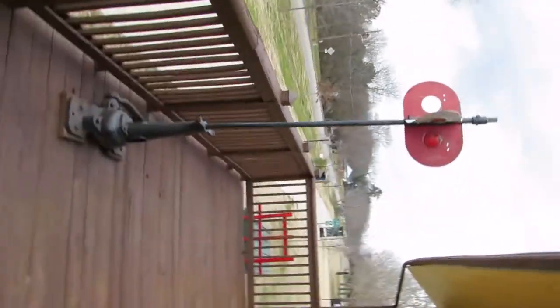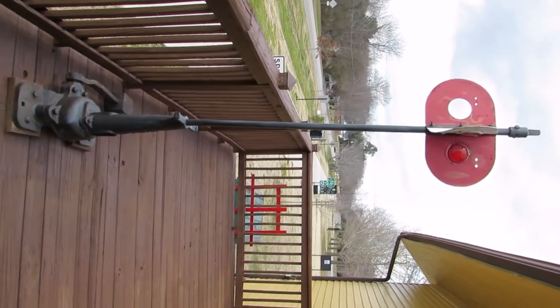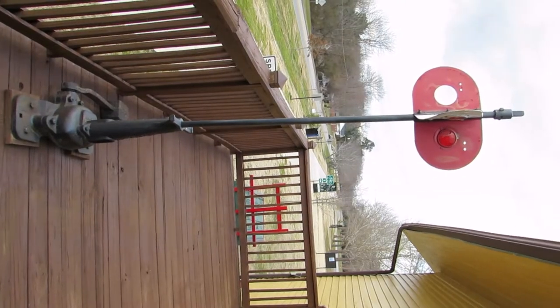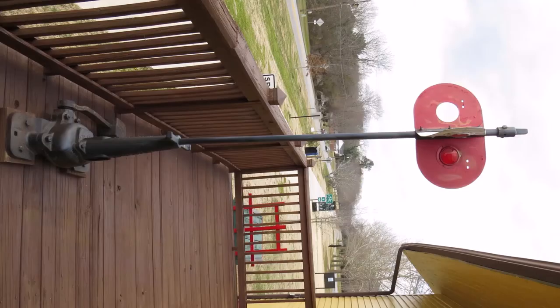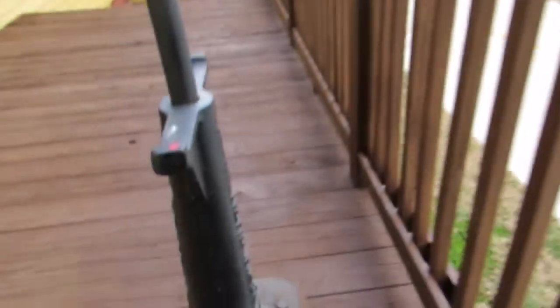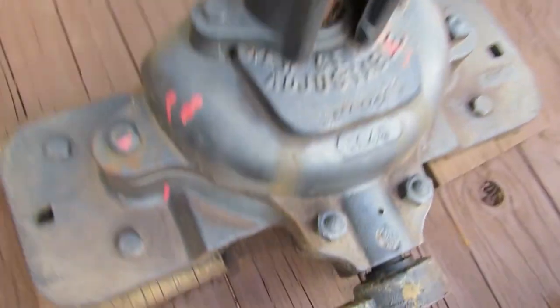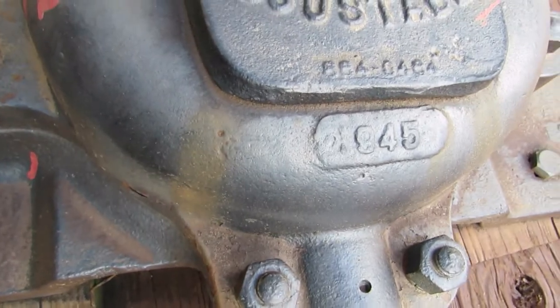But I'm going to get a picture of it, so video is going to go sideways, so don't worry about it. I'm filming the right way, I'm just getting the picture. So, 1, 2, 3. And it's a Bethlehem Steel tall mast switch. New general adjustable. Bethlehem Steel.